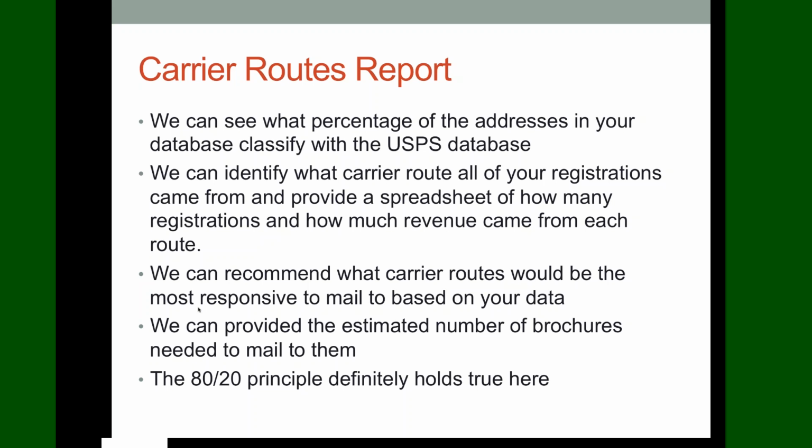So what we do is, quarterly, we load in data from the US Postal Service that includes every registered address in the United States. Then we take your data file with your registrations and the addresses in there and run them against that database. First off, we can see how many of your addresses are what the US Postal Service considers real addresses. Oftentimes somebody may have entered an address incorrectly, or something was misspelled, or a zip code is put in incorrectly and doesn't match up with the address itself. So we can give you a percentage of your addresses that are being identified by the Postal Service as a real address. And if that number is really low, we can provide you a list of all the ones that aren't classifying, so you can go back and fix your records.